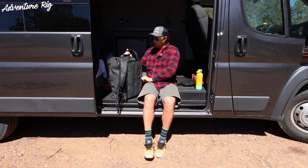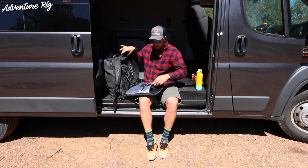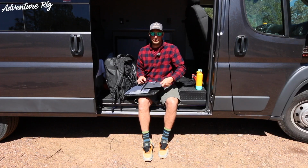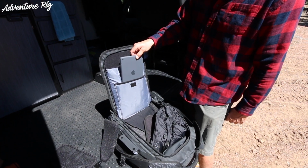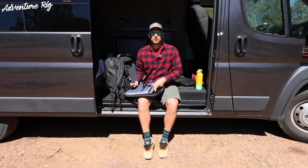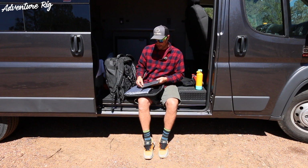Now, if I unzip this all the way, you can get in and see a little bit more. This is the laptop sleeve, and then right here, this is the tablet sleeve. You're like, whoa, you have an iPad mini too, and you have a MacBook? Gosh, you must be super important. Yeah, I am. It's no big deal though.